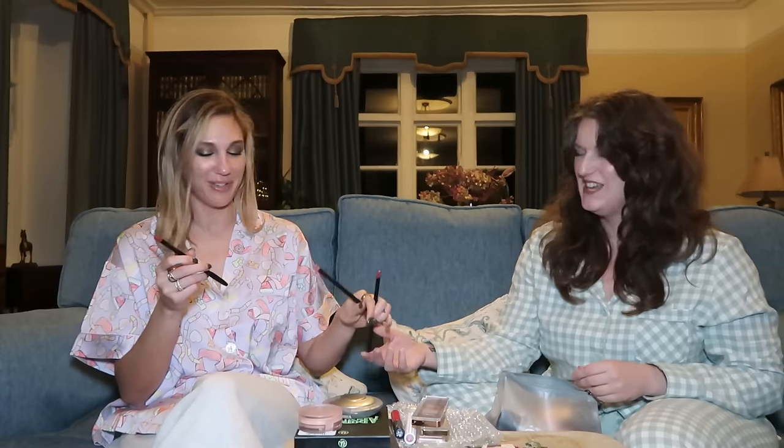I actually have two vintage roses because I forgot which one I bought. So I just bought them both again. So here's my second vintage rose. I love it. So actually, if anyone wants a Cash Beauty vintage rose, I haven't used either one yet.